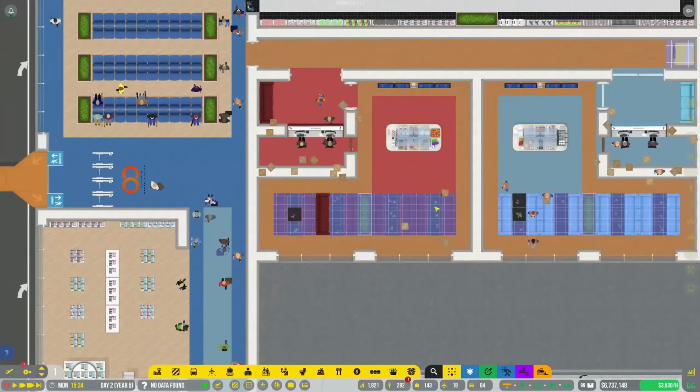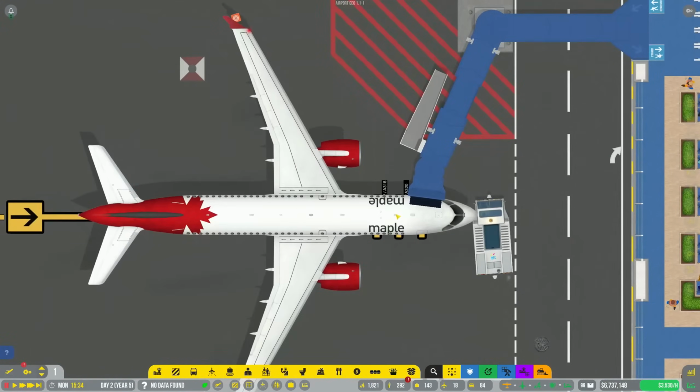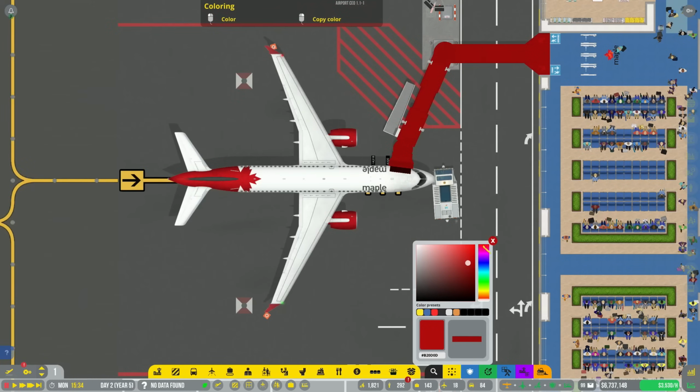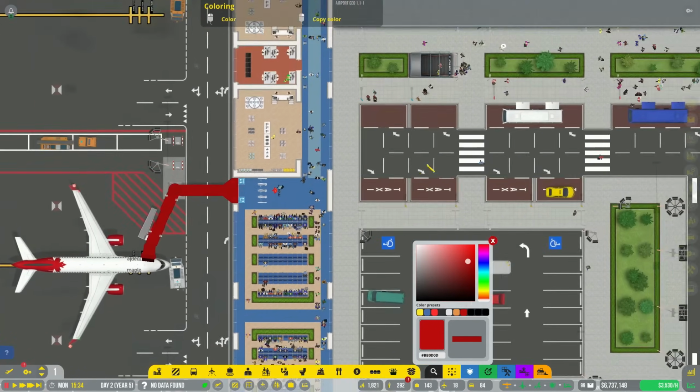So you know what we should do? We should try and color coordinate here a little bit. So I want that shade of red, which I think is a bit darker, a little bit darker still, and a little bit more saturated, a little bit brighter. I think that's pretty good. I think that's pretty close. I don't need it to be absolutely perfect, but I think that is pretty close for our Maple flights.